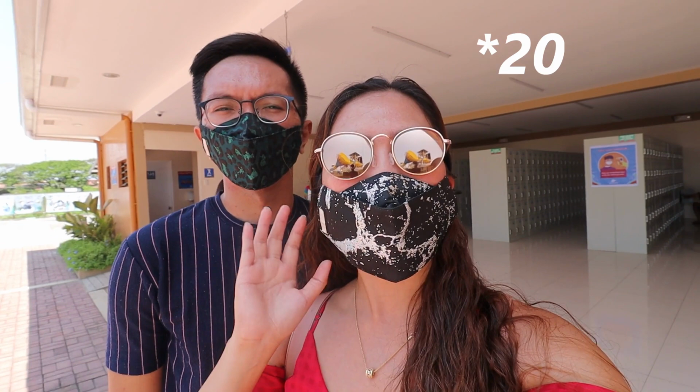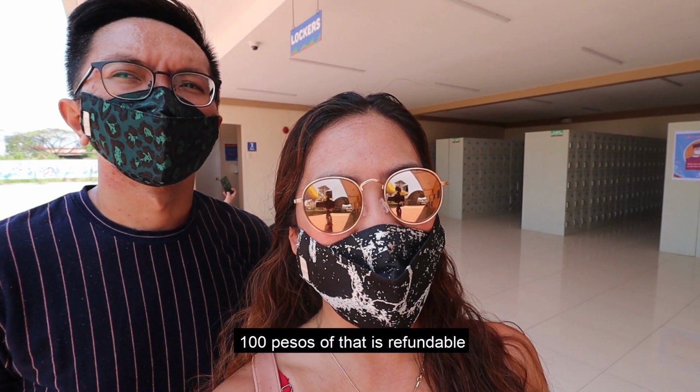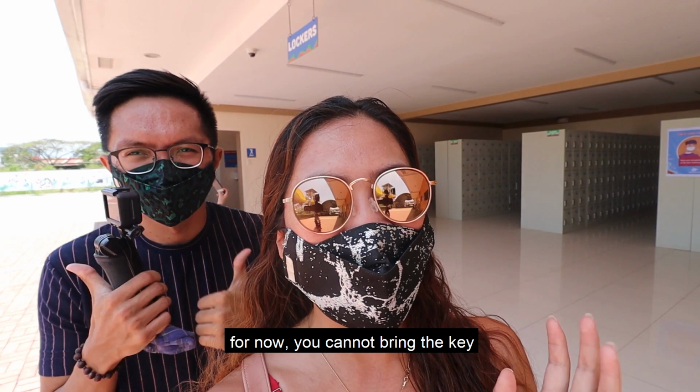And then they have lockers, so this is their locker. You need to pay 200 pesos. The 100 pesos is refundable. You cannot take the key with you, so you need to surrender the key at the locker reception.